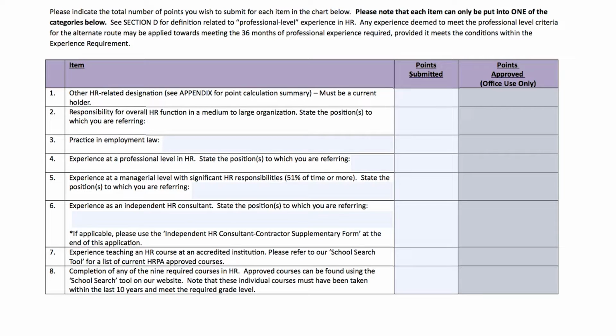At a high level, number 1 refers to other HR-related designations that you might hold. Please see the appendix for point calculation summary. Number 2, responsibility for the overall HR function in a medium to large organization, is worth 10 points per year. The points approved section is for office use only and is how we would determine how many points you are submitting for. Number 3 is practice in employment law.